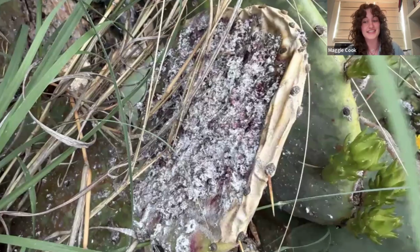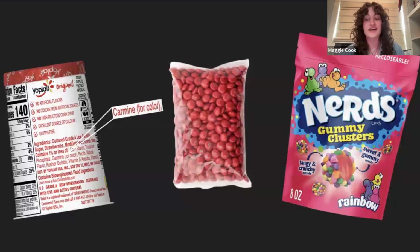Cochineal beetles are also a pest. They're parasitic, so they harm the cactus. You can see on this heavily infected cactus that I took a picture of that they suck the nutrients completely dry of the cactus. While they are a pest, they are also cultivated industrially to be used as natural food dye in things such as Yoplait strawberry yogurt, red M&Ms, and my favorite, Nerds gummy clusters.